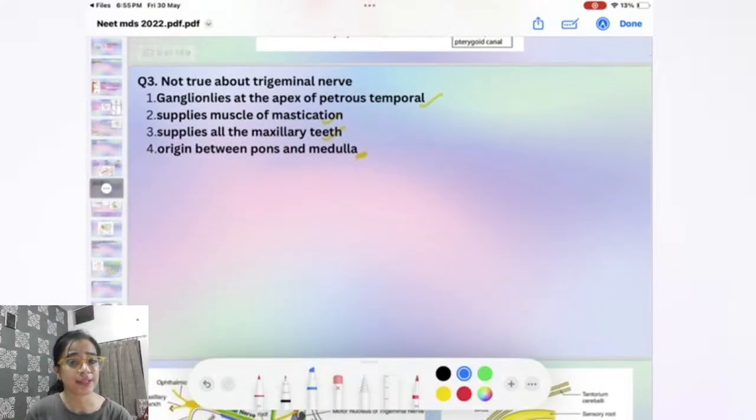Now again we'll see the options. The fourth option says that origin is between the pons and medulla. No, it is purely in the pons, not medulla. So the answer is fourth, because this is not true.